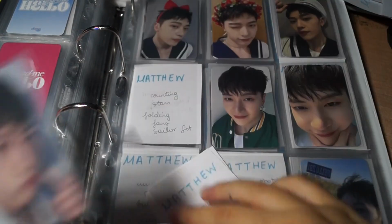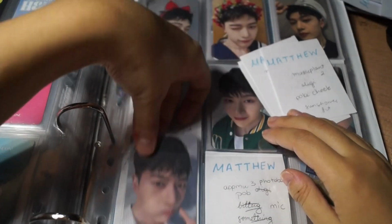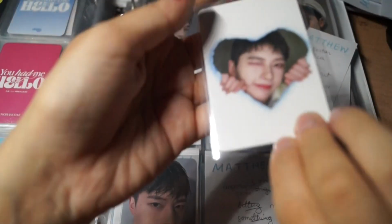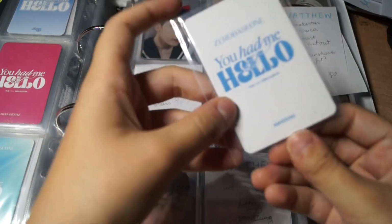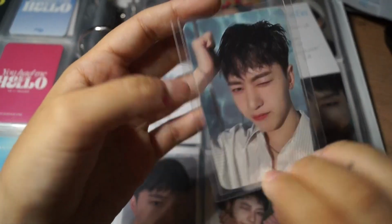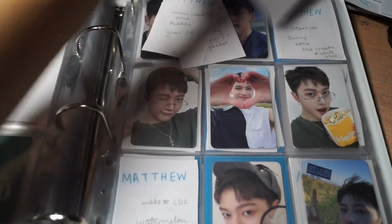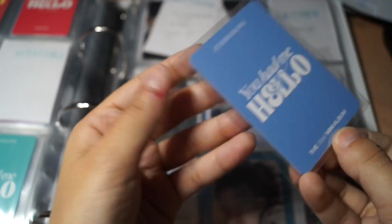And next is Poke Cheek with the Sun Shower Fit from Music Plant. 2% left. The Poka card, heart cut out from Make Star. And With New LD Poka version, Aigu. Okay, this one I love. Oh my god. So, popcorn, glasses, green jumper and glasses. Love this one. Hope he got to eat the popcorn. Poka bubbles jean fit, yes.